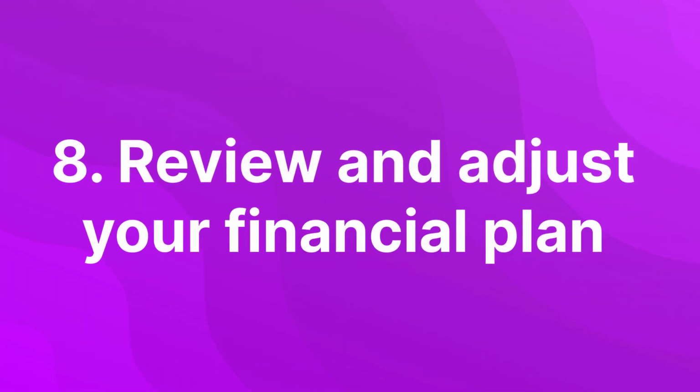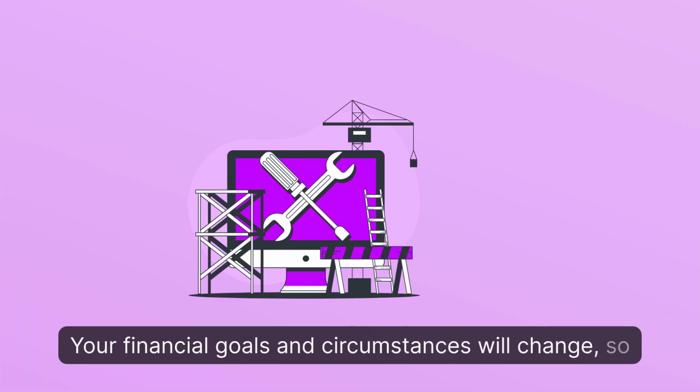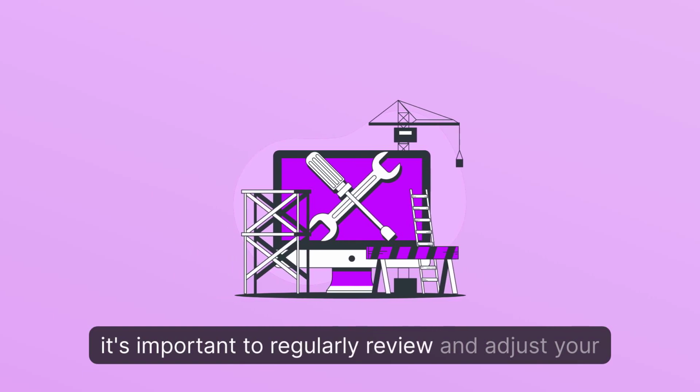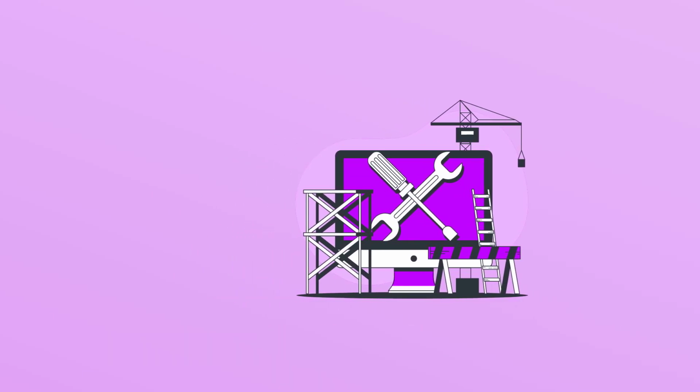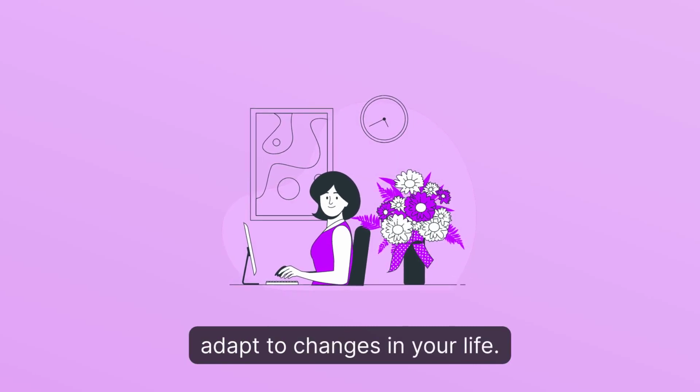8. Review and adjust your financial plan. Your financial goals and circumstances will change, so it's important to regularly review and adjust your financial plan. Make sure your plan is flexible enough to adapt to changes in your life.